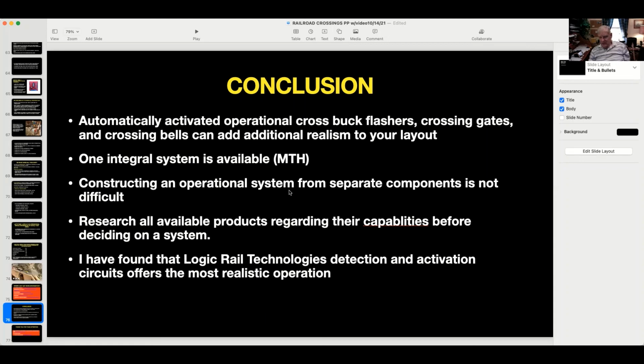I did not find constructing an operational system from separate components very difficult. It's kind of fun, actually, trying to figure out ways to get gates to go up and down, and to kit bash certain crossing gates onto certain crossbucks. I do recommend that you don't just jump into it. Like anything I get into, I do a little of my own research on what's available and their capabilities before I decide on a system and spend any money.